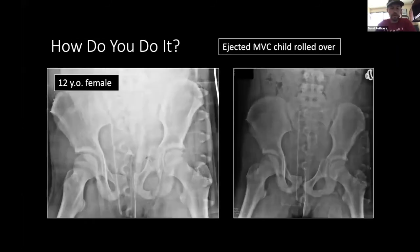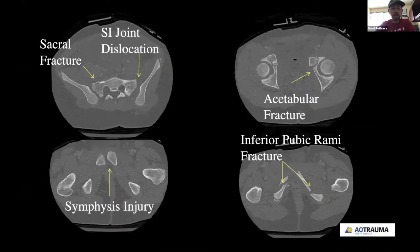This is a 12-year-old female who was ejected, and then unfortunately the car rolled over her. So it took a fairly significant trauma to fracture her pelvis, but she had a significantly displaced fracture. You can see in these images that she has a binder on right now for hemodynamic instability. You can see the displacement of the symphysis, the triradiate on the left. Here is a CT scan with representative cuts. She's got a left sacroiliac joint fracture dislocation, a right sacral fracture, and a symphyseal injury where the symphysis is not quite matching up in the middle, but has been reduced by her pelvic binder.